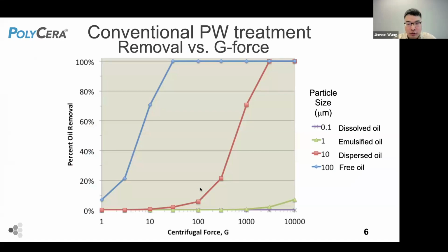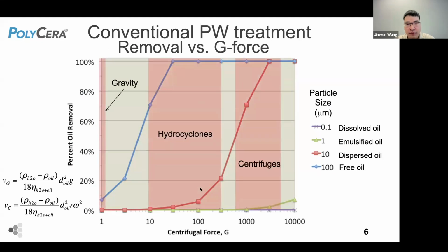So in order to reuse or dispose of produced water, they all involve some level of treatment. Conventionally, produced water is treated by gravity-based processes, for example, gravity tanks, sedimentation tanks, or by enhanced gravity, for example, hydrocyclone or centrifuge. Those are mechanically enhanced gravity.